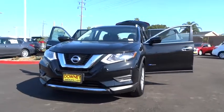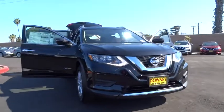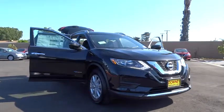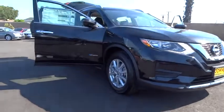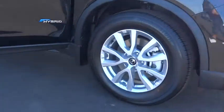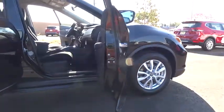2017 Nissan Rogue. The stylish Rogue gets 27 mpg and still boasts nearly 58 cubic feet of cargo space. With a 5-star side impact safety rating and confident handling, the Rogue is more than you expect and everything you deserve. Here are some of this vehicle's great options.